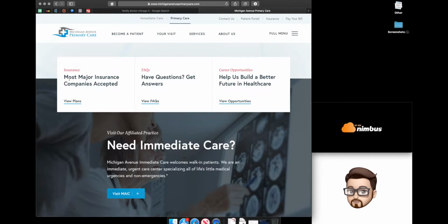Very clear things here to the potential customer. So most major insurance companies accepted, have questions, get answers. But why is "get" apart from "answers"? That shouldn't be orphaned there. Have questions, next line, get answers. Help us build a better future in healthcare.